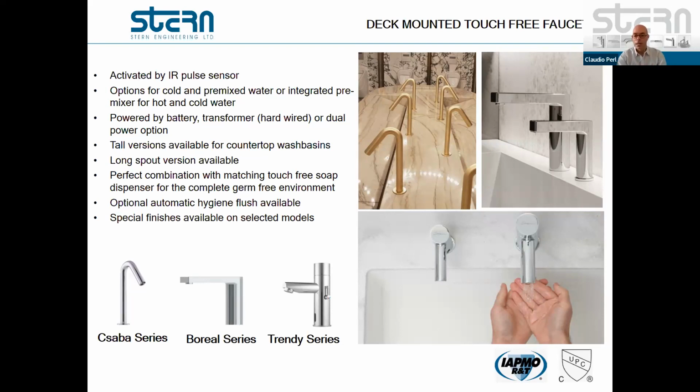So as I said, when it comes to the installation of the product, it's very easy to install. It doesn't create any type of problems for plumbers or installers. Very easy to do, and it's very didactic for the user to use the products as well. So of course, again, if there are any questions so far about this, please go ahead and let me know.